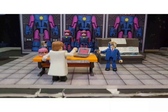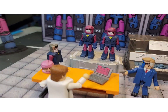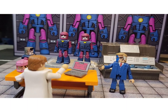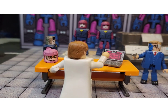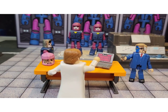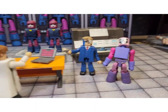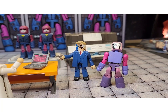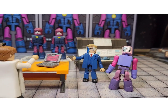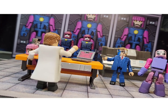Just kind of throwing in a variety of Sentinels. If you have this Sentinel, the first Sentinel, and you take the helmet off, it's got a lot of very mechanical looking features to it. This other one here with the destroyed face, I think that was from the Days of Future Past box set. I had to pause it for a second and see if those also have mechanical stuff on the back of their head, and they do. I may have to do something with that eventually someday. But yeah, just kind of trying to get a variety of Sentinels in this picture.